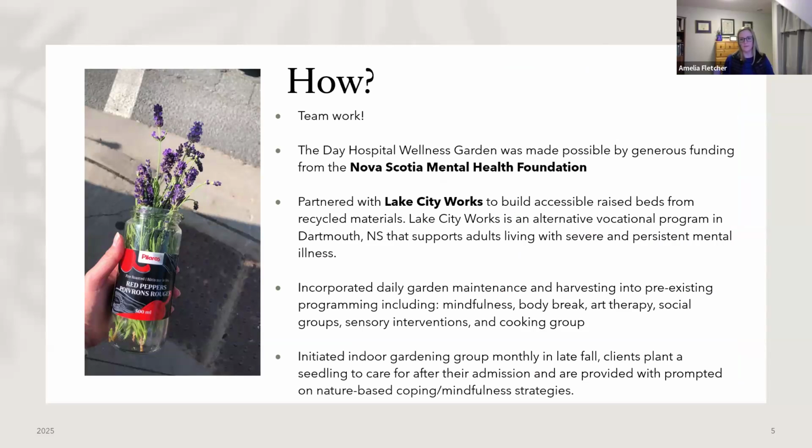The Day Hospital Wellness Garden was made possible by generous funding from the Nova Scotia Mental Health Foundation. Our team applies for funding through the Nova Scotia Mental Health Foundation every year, and we've reapplied for funding this year to continue with our current vegetables, flowers, and also increase our seeding options, and to hopefully start our native pollinator garden. After inviting staff from the foundation to see our garden, they also donated some propagations to support an indoor plant library for us at the Day Hospital.